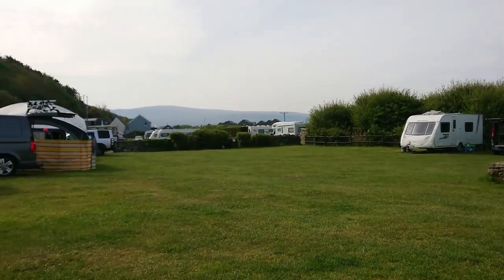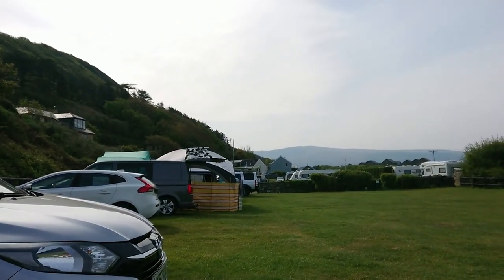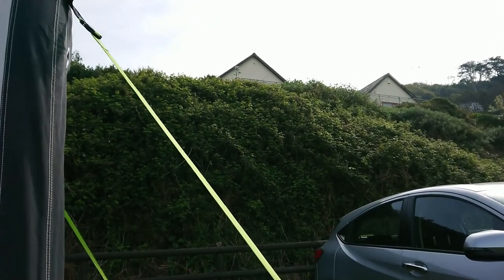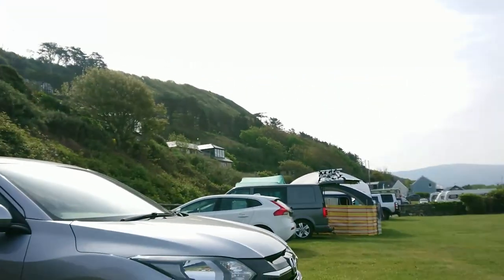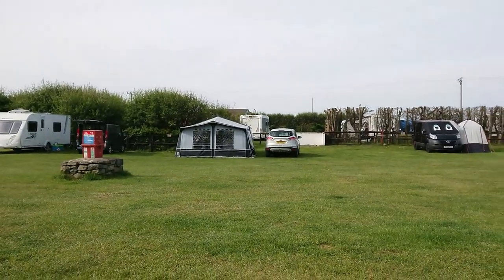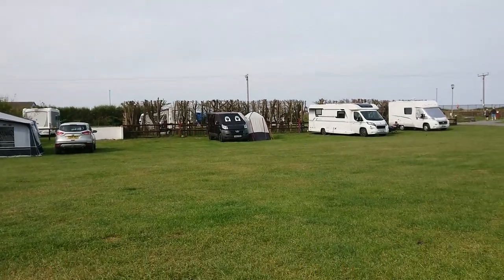It's quite crowded at the moment because it's bank holiday, but apparently there's pretty much nobody here during the week. So yeah, it's lovely. Lovely hills behind us. It's a nice morning as well. Apparently there's going to be a bit of rain this afternoon, so I've brought my laptop so I've got stuff to do on that if we get rained in, but hopefully it won't be too bad.